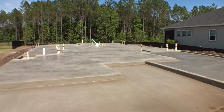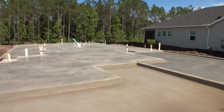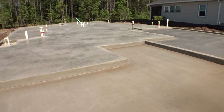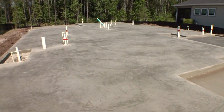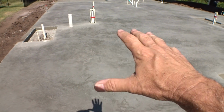Hey gang, I went out and finished all my other errands today, and now we come back and here's the rest of your concrete fully poured, right? Not bad, not bad at all. And they grind it down too. Remember I told you they come and grind it? You see the swirl marks in it? They come here with a machine and grind it down to make sure it's nice and smooth.